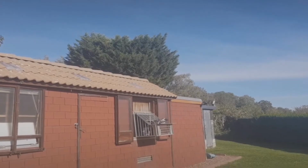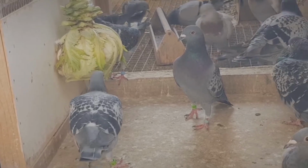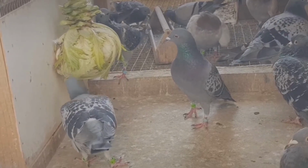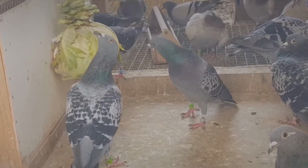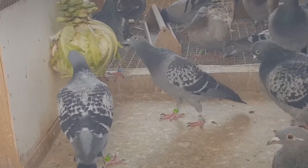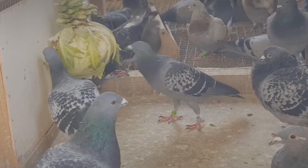Conclusion: molting is a natural process that can have a significant impact on your racing pigeons. By understanding the causes, symptoms, and strategies for minimizing its impact, you can help your team stay healthy and perform at their best, even during this critical period. Remember to provide a balanced diet, maintain a clean and hygienic environment, reduce stress, and monitor your pigeon's condition to ensure they receive the care they need during the molting process. With patience, attention to detail, and a little creativity, you can help your pigeons thrive, even during the challenges of molting.